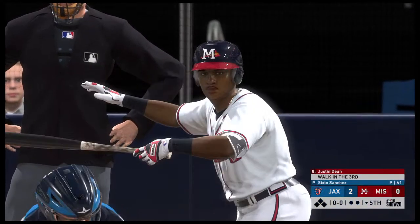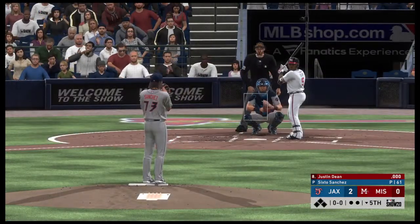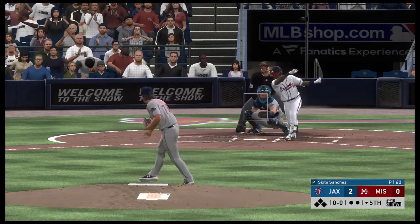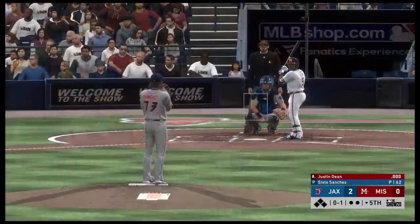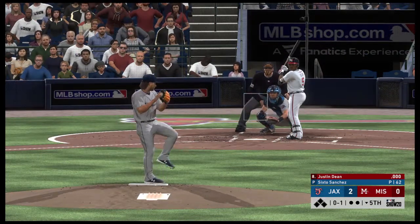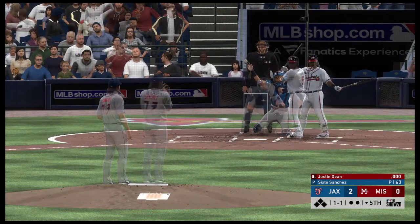Set now for the bottom of the 5th. Now at the plate, Justin Dean. He drew a walk his first time up. Here's the pitch. A pitch on its way. And he misses with it. 1-1.